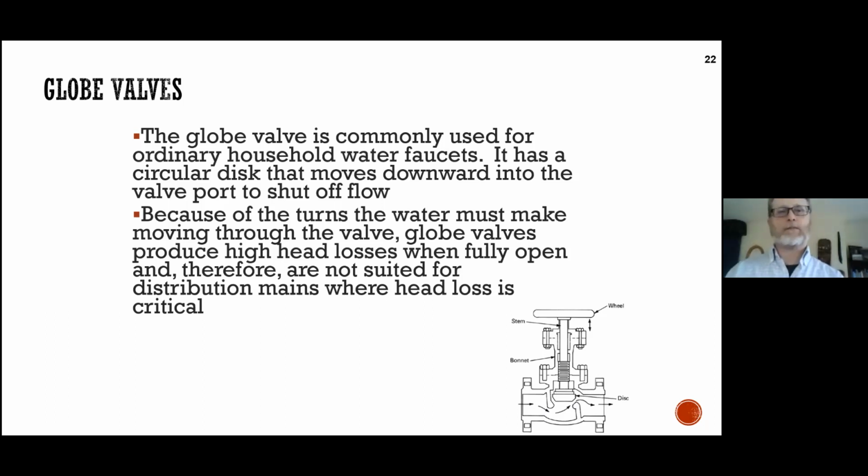And we've designed it that way. So we don't want to put it at the intersection of Main and Broadway as a gate valve because there's too much head loss. If we had a whole series of valves like that, not only would they be much more expensive, there'd be no water left for your last customer because of the head loss. But it's very suitable in other areas of the system, especially in the larger diameters, like 3, 6, and higher, for controlling flow.